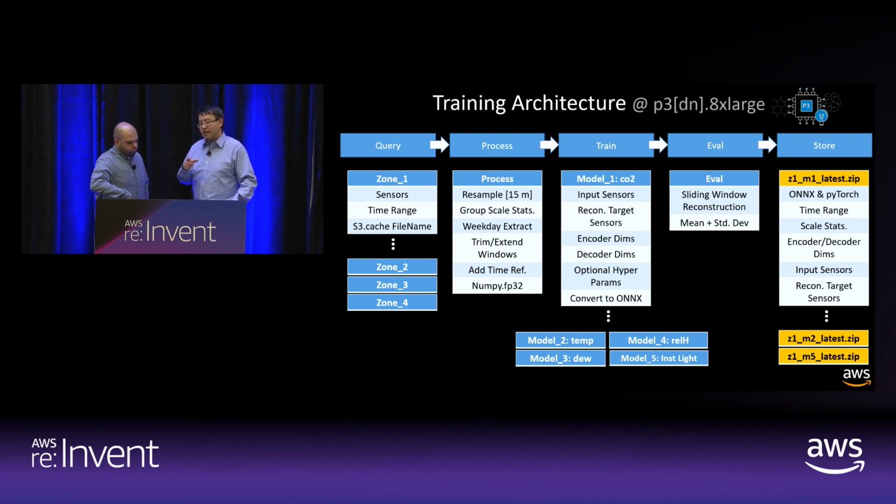Our new announcement is really the P3DN, where DN stands for doubling the amount of memory of the original P3 instances. Now it has 32 gig, and also much faster networking. That's right, which is 100 gigs. 100 gigs, right. For a lot of people this would be very helpful, because, amazing, you can do multi-node training.